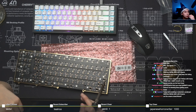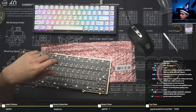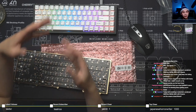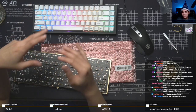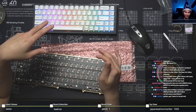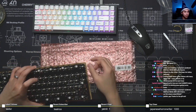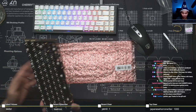Captain Fix says, have you tried UHM stems before? Yes, I have. They make any switch extra smooth, but it takes whatever switch you put into it and makes it sound less than what it used to. So it's like a trade-off. Do you want a better sound or do you want a smoother switch? You can't have both.